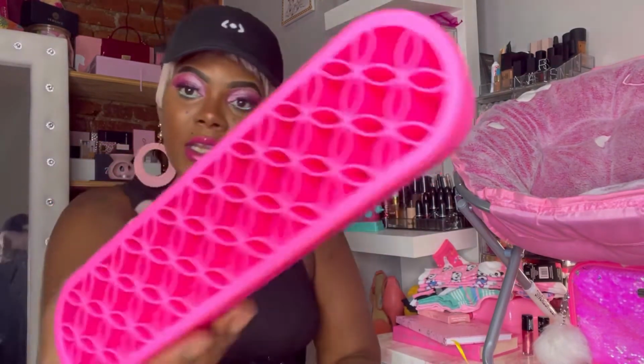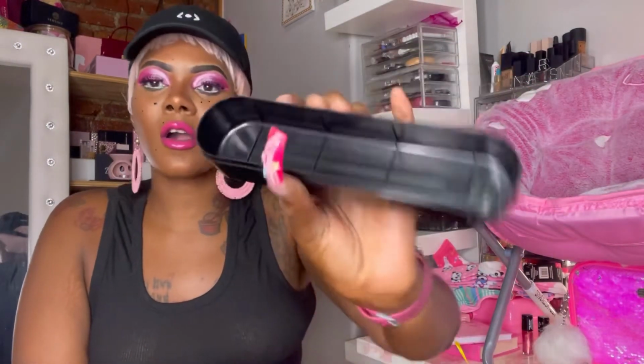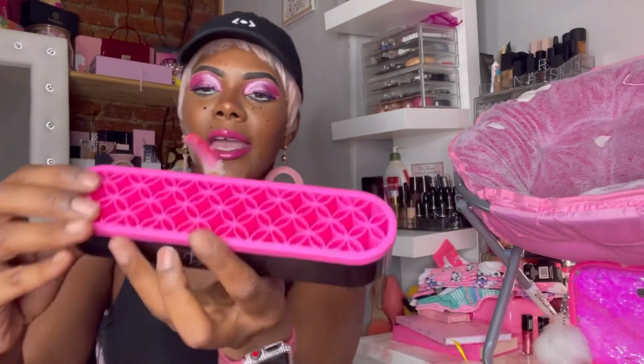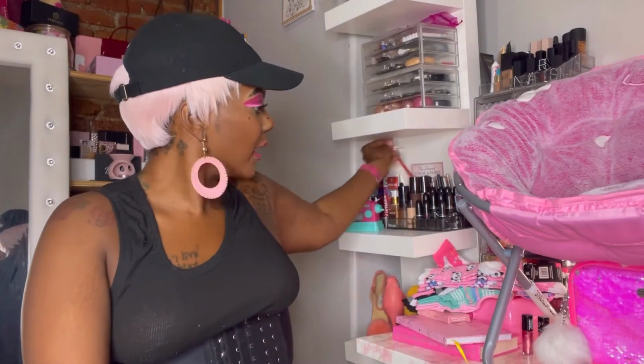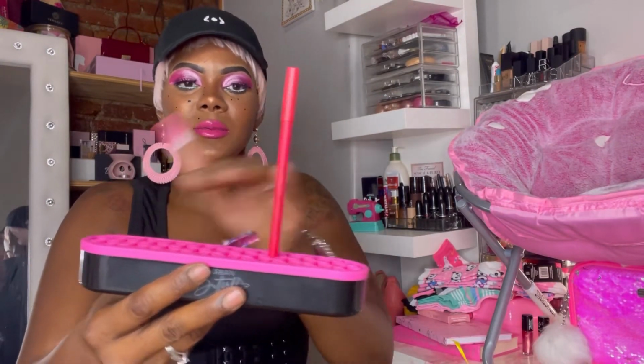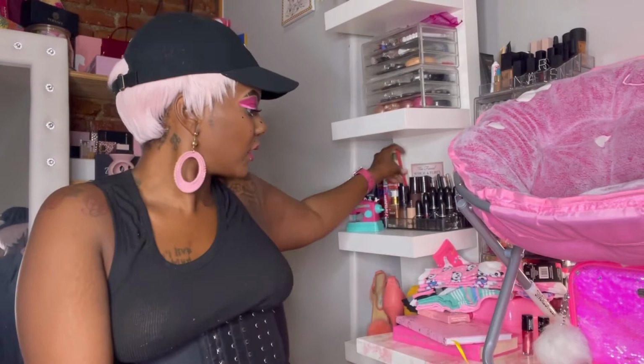So this is what this looks like. It has a nice rubbery part, which can be removed. So you can put your brushes in here, and this is the hard part that it stands on. So you just pop this in here, and you just stand your brushes up. I don't have any brushes with me to display, but I do have a makeup thing, so boom. All your brushes will go like that, nice and neat. Really cute. And I just feel like you could do a lot with this.